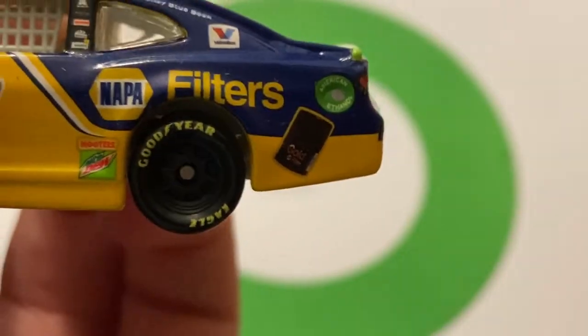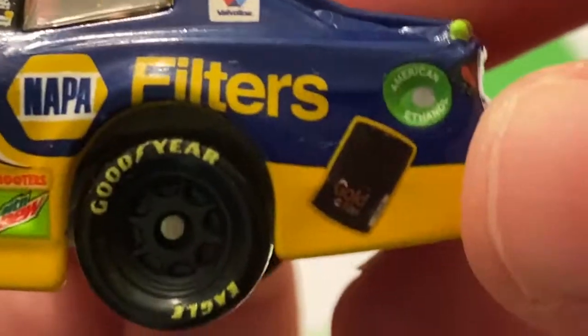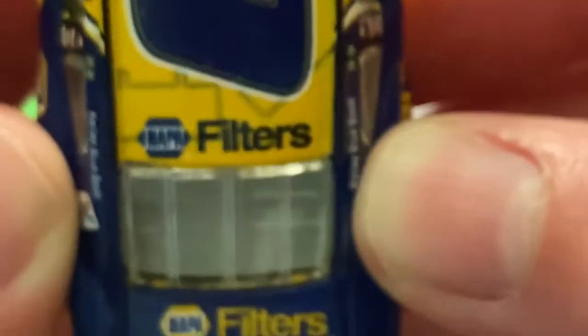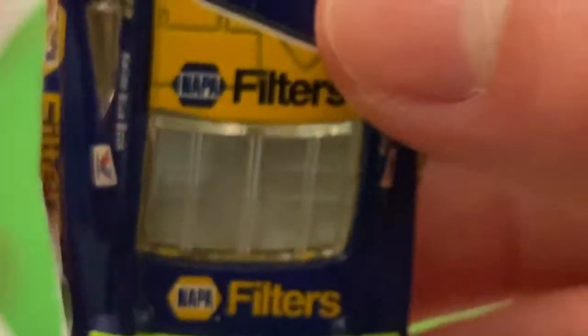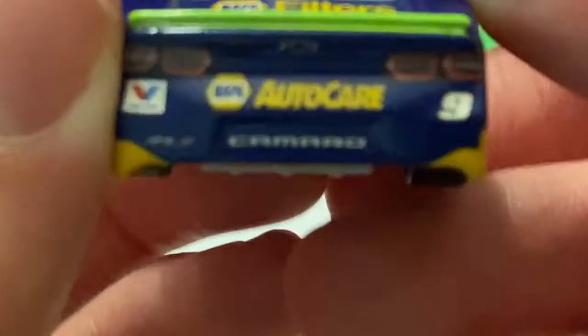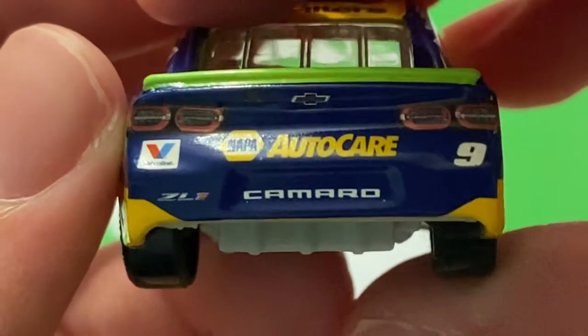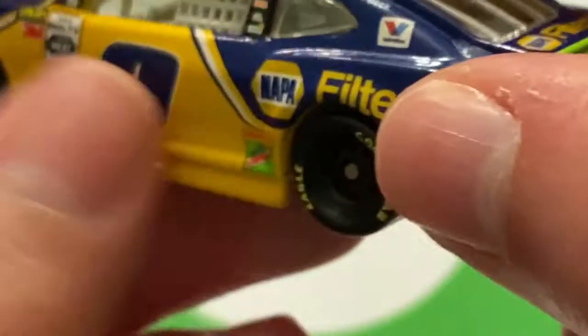NAPA filters on the car. That's the special thing about this, why they're running the special scheme: NAPA filters. And there's something gold. Zoom in a little bit. Gold filter, I think is what it says. I have no clue what that is, but it's their Kelly Blue Book Valvoline. NAPA filters right there with the filters in yellow and in black. But on the back you have NAPA Auto Care. If my camera would focus. Camaro Valvoline number 9 ZL1.